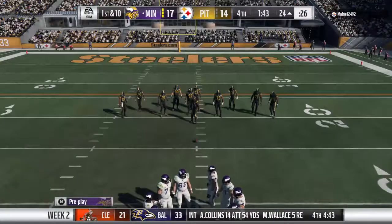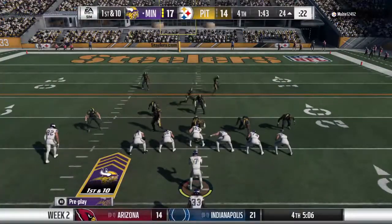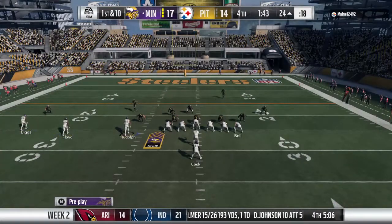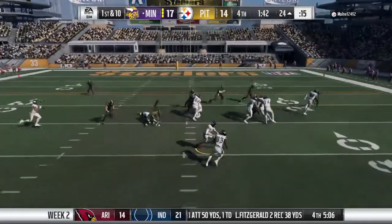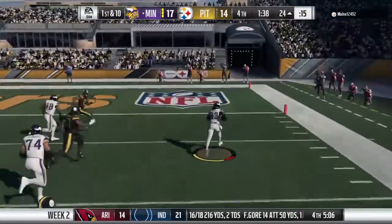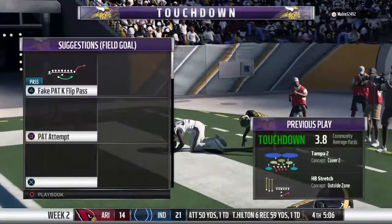So the offense has it 1st and 10. They'll bring a receiver in motion, right? Cook following the penalty. He'll have another first down and more. And he'll get into the end zone.